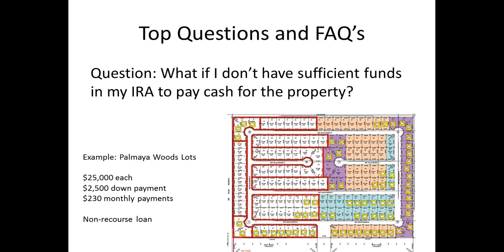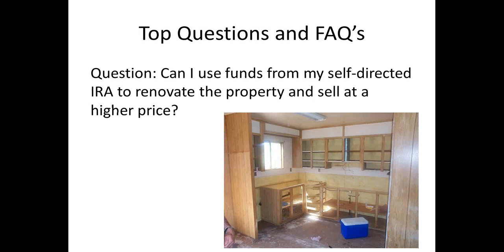All right, you lost out on your down payment and you lost out on your monthly payments. Finally, can you use funds from your self-directed IRA to renovate a property and sell at a higher price? Well, yes, you can. You can buy a condo. For instance, there's condos right now available at Royal Palms for between $200,000 and $225,000.